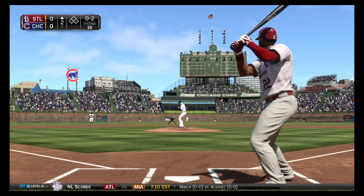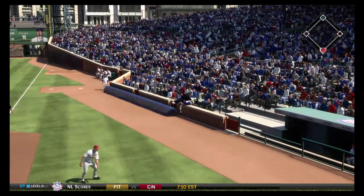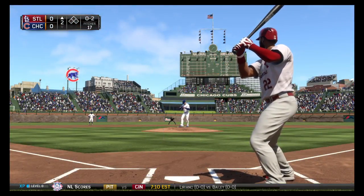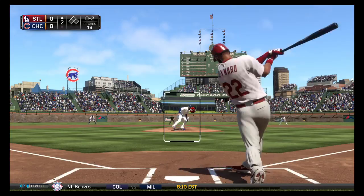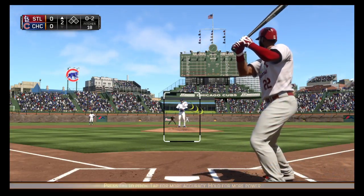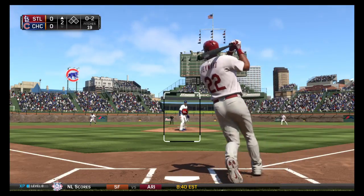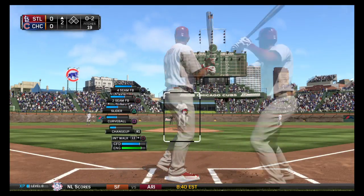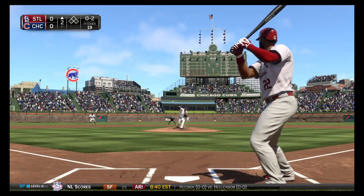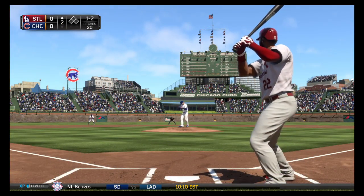Another 0-2. He has to fight to stay alive as this is fouled off to the right. The 0-2 once more, and this will be fouled away. Another 0-2 coming. Ball swung on and hit high down the line in left, but it'll get back in among the crowd, so the count holds at 0-2. The next 0-2 misses, and that'll move it to 1-2 now.